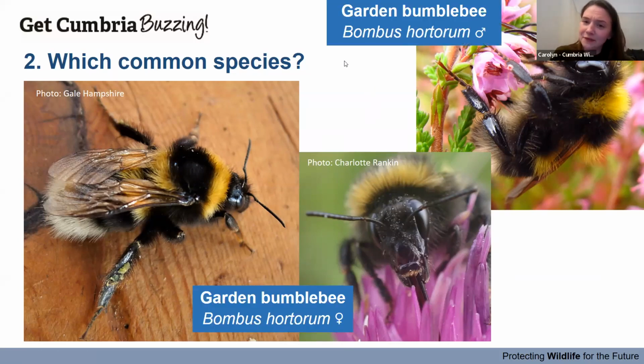Honestly, the idea of the different whitetail species is pretty tricky because they're all superficially kind of black and yellow and white striped bees. This is the garden bumblebee. So as Carl said, nice hint. The key feature with this species is it's got a nice long horsey face, which is a bit different to all of our other bumblebees, at least all the common ones.